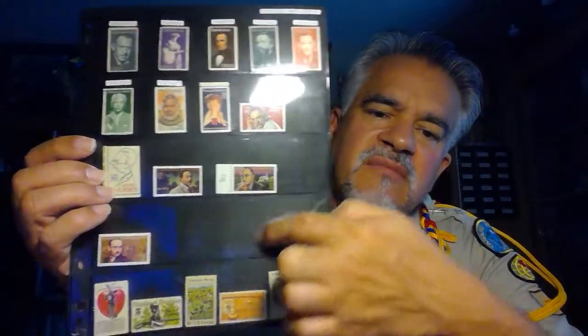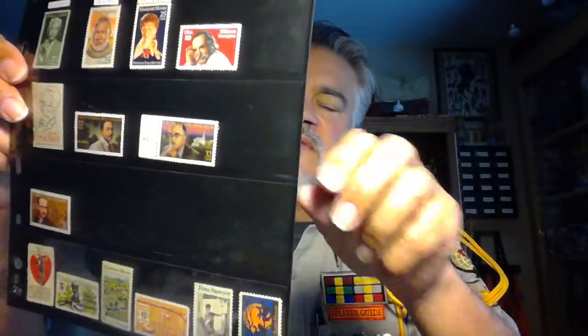These plastic sheets. This is a literary arts collection that I started. I never finished it. I'm sure they have more. I actually stopped collecting these about 15 years ago. This is from before 15 years. But the only ones that I really add to are the Christmas stamps.